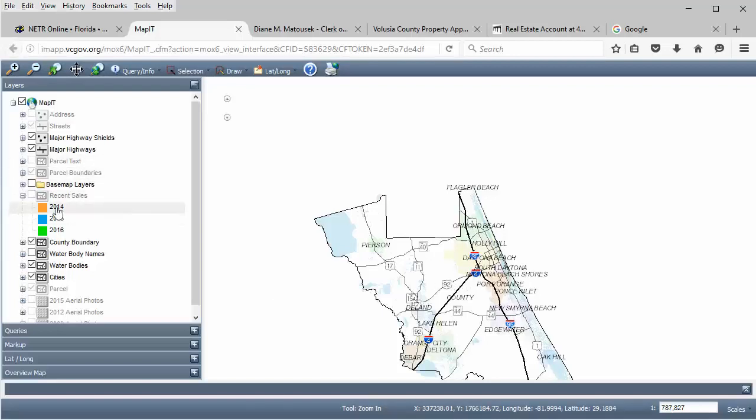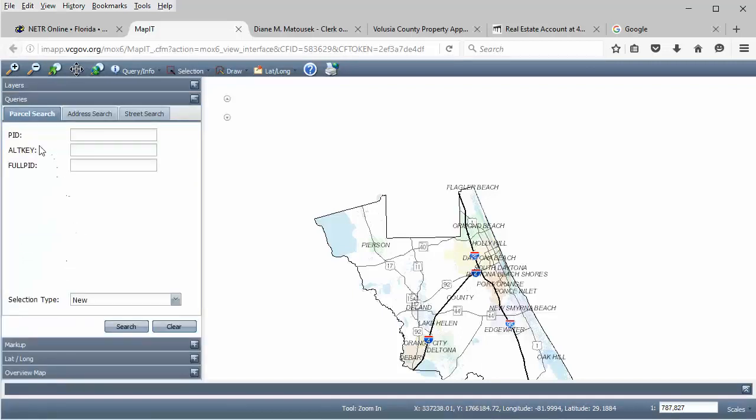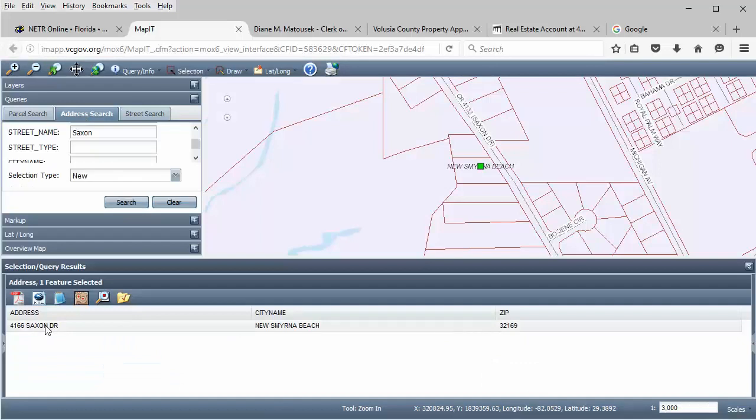And what I really like is this right here. This is a nice feature, this recent sales, because what it allows you to do is see what other stuff is sold around that property in a relatively close period of time for valuation purposes. But either way, what you're going to do is type in either, in this case, it was parcel ID, or we can do address. So it locates it here.